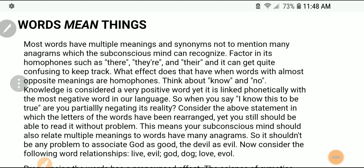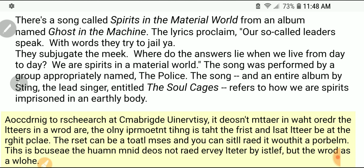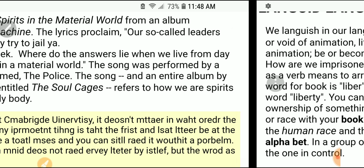Words mean things, multiple meanings. And this is where I got the sword and the words. Words are sword.